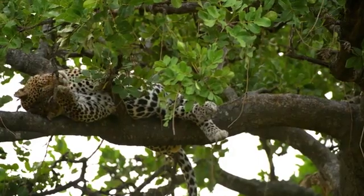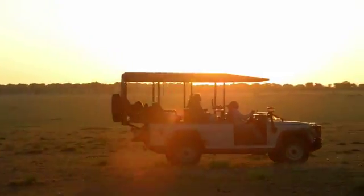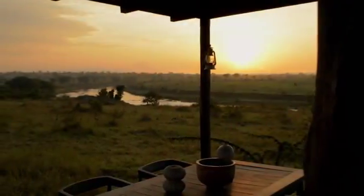I think from a personal point of view, honestly, just the fact that you could be out here, there's nothing around, there's no one else when you go out on game drive, and just being able to fall asleep to the sounds of the river is pretty special.